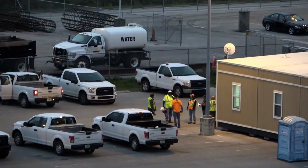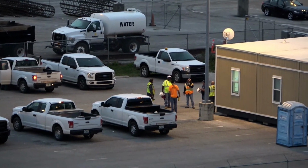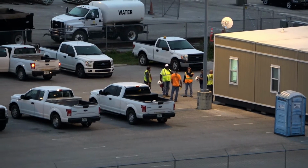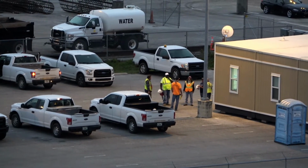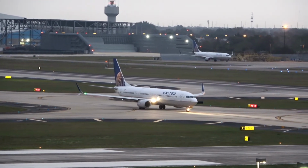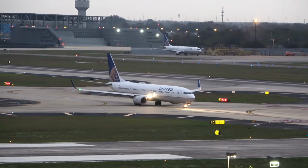All right, you guys in the orange go to 1 right and watch the Southwest and the Spirit. You guys in the yellow go watch Delta and American on the west side. If this plane was going any slower, it would be going backwards. I kid you not.